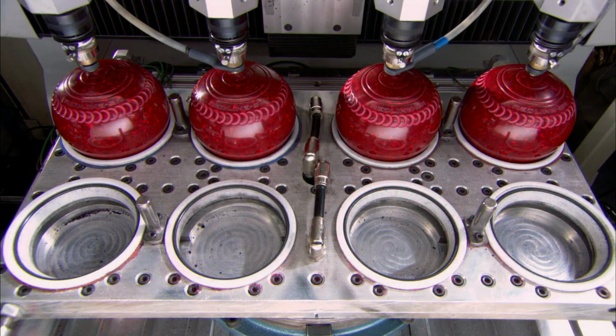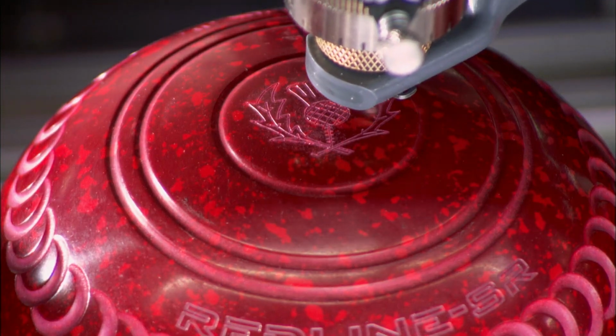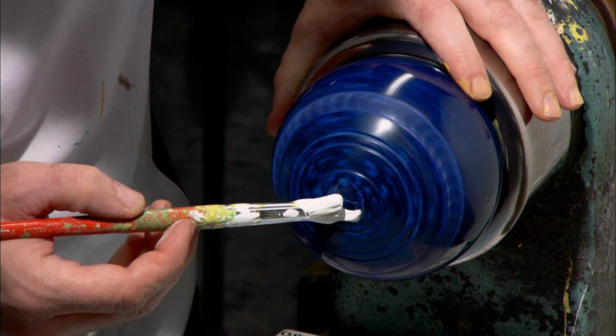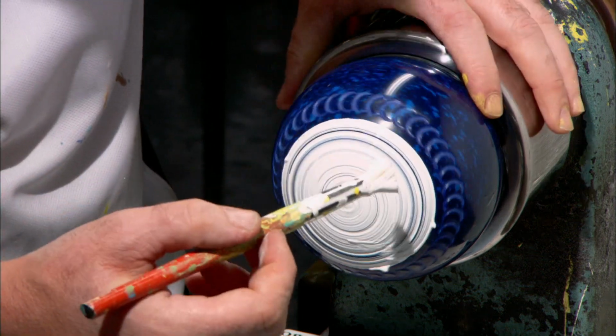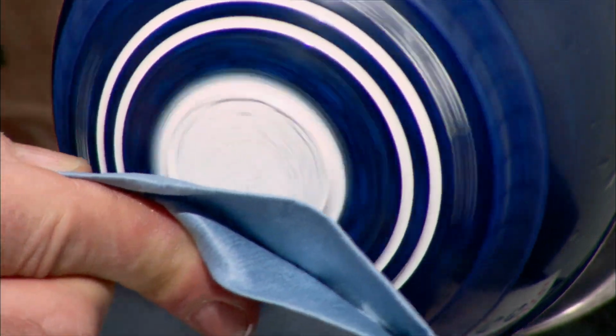Down the line, lasers move in unison to engrave the same emblem onto 4 bowls. It's a Scottish thistle, one of over 4,000 team insignias available in this production facility. Each lawn bowl then goes for another spin, and an employee paints over all the detail work. He wipes the paint from the surface, but it remains in the engravings to accentuate them.